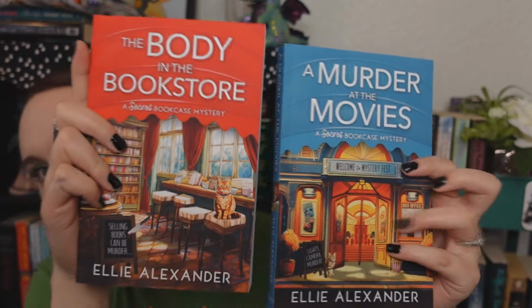I really love Ellie Alexander's Bake Shop mystery series. I'm not caught up on it, but I have read over 10 in it. I'm also reading through the Sloane Cross mystery series and really enjoying it. And she recently launched a new series, which is the Secret Bookcase mystery series, and I picked up the first two books in it. I'm so excited. Look how gorgeous these covers are.